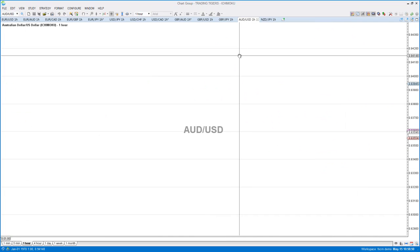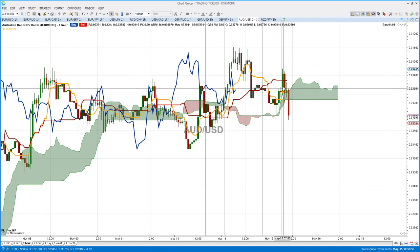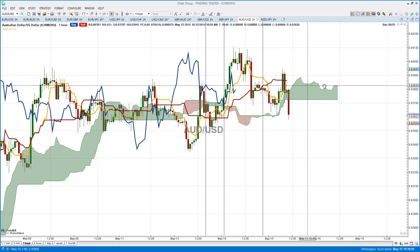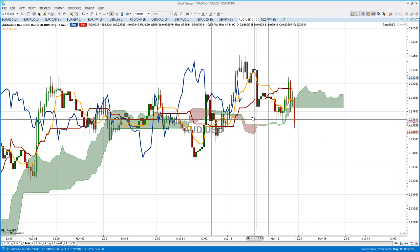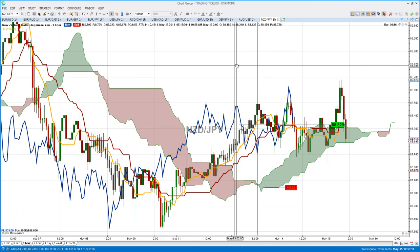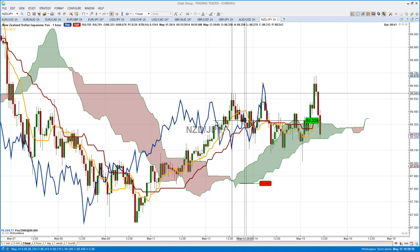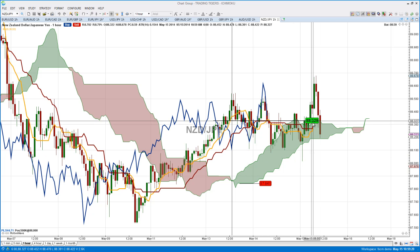Aussie US, price has come through the Kumo. You can see this is a flat bottom, so we won't pay attention to that. As well, it's a bullish Kumo, so not a lot we're going to do with that. No potential trade setup that we can see. Let's look at the Kiwi Japanese yen. Nope, nothing there for us to take.